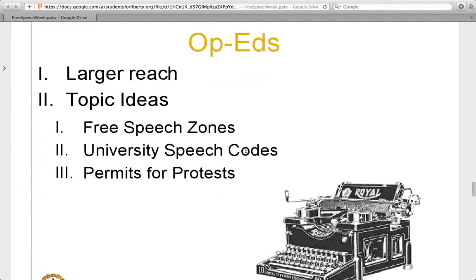Op-eds. Writing articles for your campus newspaper is a great way to promote Free Speech Week and your events. The campus newspaper is also usually circulated beyond the student body to families and alumni. It's also often put online. So you've got a much wider audience.